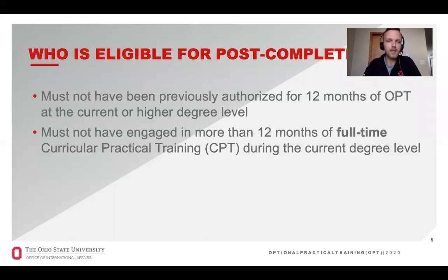The next point, must not have engaged in more than 12 months of full-time CPT. So keep in mind this only pertains to full-time CPT, so not part-time. Most students don't run into this issue. Sometimes it's post-candidacy students who might have worked on full-time CPT quite often, but if you have any questions about that, let us know.